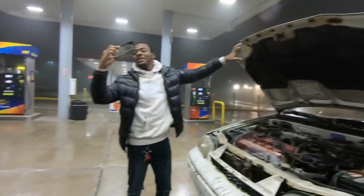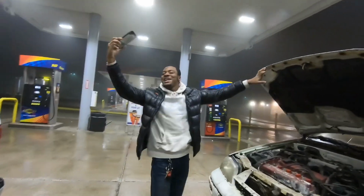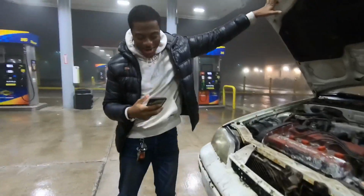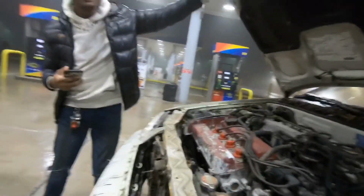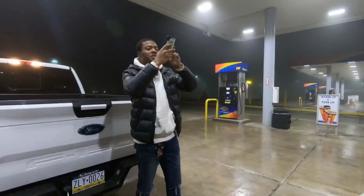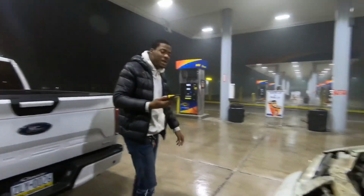Alright, go ahead, take a selfie. Nah, look at this. I got it in portrait mode, so I got to come all the way out here. Hold on, look at this guy. Dude, portrait mode is the best mode. Look at this guy taking pictures over here. Showing love for your car. I don't even do Japanese cars.